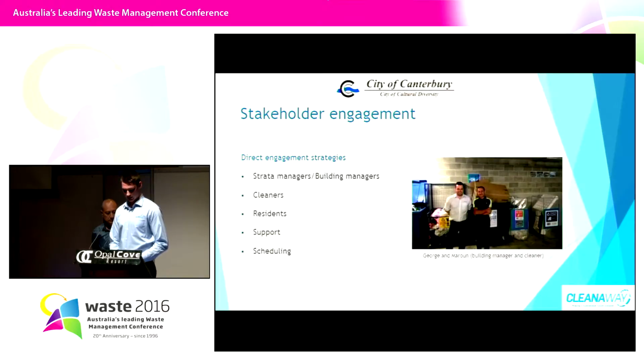This has been an effective way of increasing resource recovery rates and limiting contamination rates. Collection scheduling was also discussed with cleaners and building management. This was to determine the best time of collection for the additional services as well as the pre-booked cleanups, and where necessary, we had an on-call system as well. So when the e-waste especially and the clothing filled up, we just called them, because the contractors were local, and we just got the contractors to pick them up.